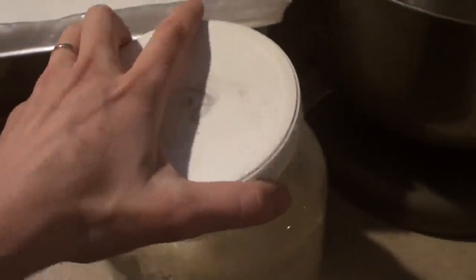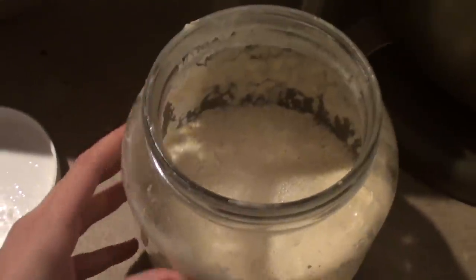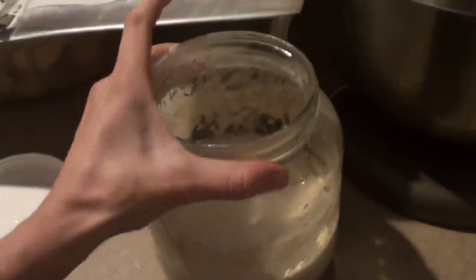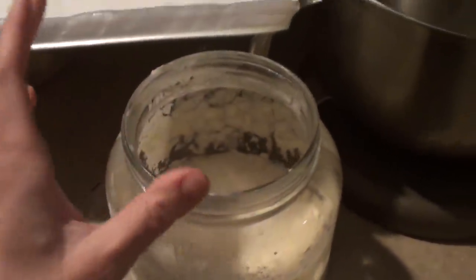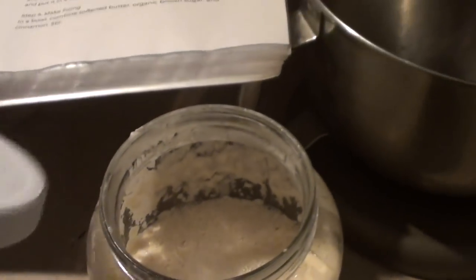This is what my starter looks like. It's been sitting 4 hours. The 4 hour time period is what I find to be just the best time to use my starter, because it's nice and bubbly and hasn't deflated at all. So that's where we're at right now. I'm going to mix those up, and then I'm going to put together the pumpkin muffins.